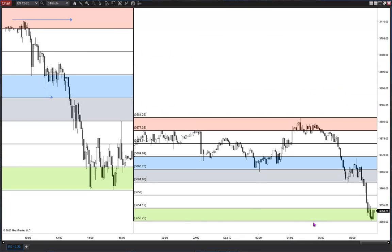And here's our overnight range. You can see the break. That's the beauty of side-by-side charts. You see the break.